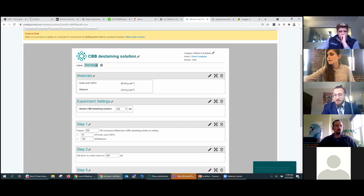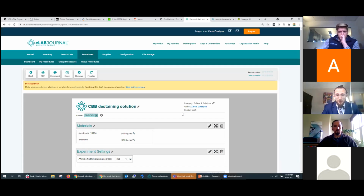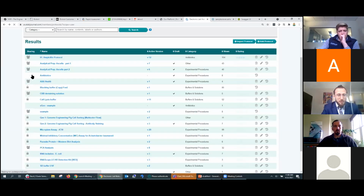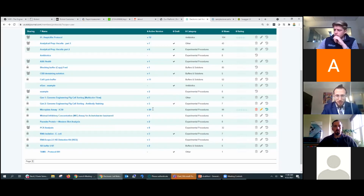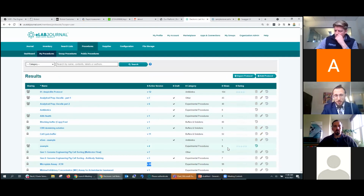So some of the more basic calculations you can do in here, and continuously add more steps and edit and optimize your protocols. You see this one is on version 20. Others are newer, and you get to see the views, how many people are actually using it.